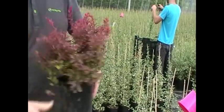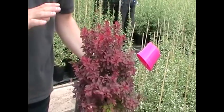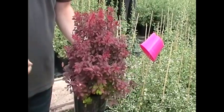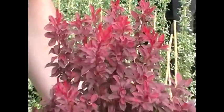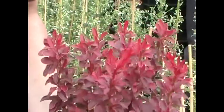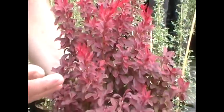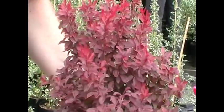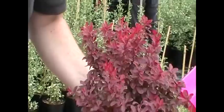Talking about brightening up the border through autumn is Berberis Admiration. Again, it's a lovely compact shrub, rounded habit to it as well, and it has these beautiful bright crimson red leaves on them. And as we go through into the autumn, they're just going to get redder and redder and redder and look like something on fire in the garden. So really good autumn shrub for autumn interest. And then as they flush through again next spring, you've got a lovely bright tinge to them, and then a nice burgundy mature leaf as well on a very compact hardy plant.